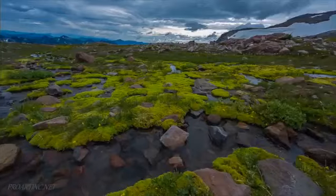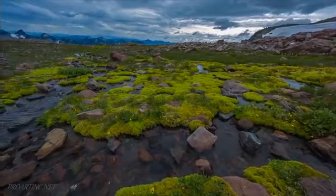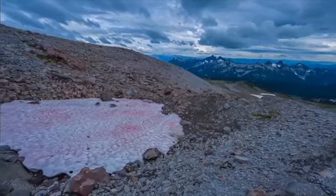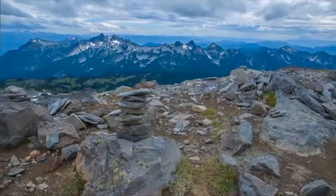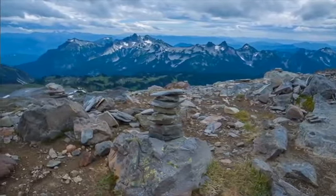Panorama Point offers visitors breathtaking views of the Paradise region, the Tatoosh Range, and stunning views of both stratovolcanoes, Mount St. Helens and Mount Adams.